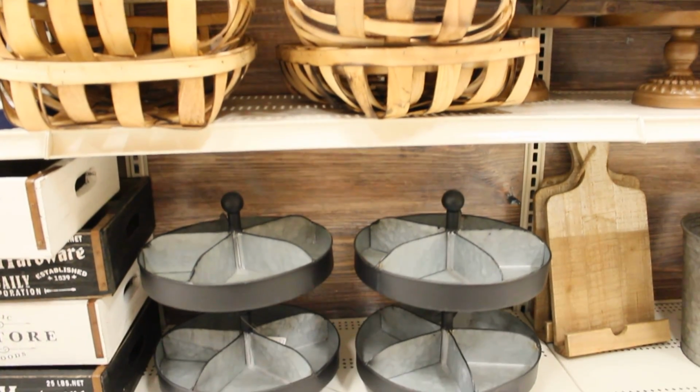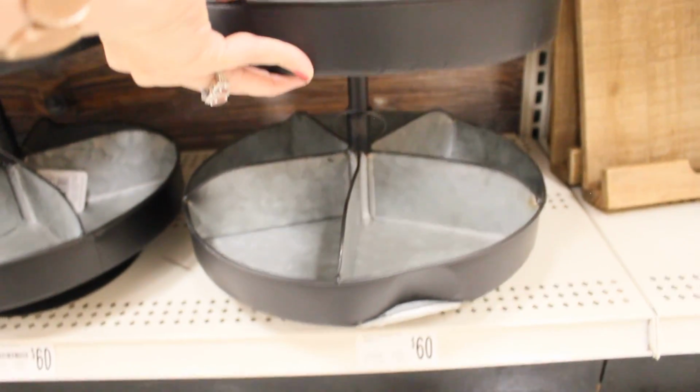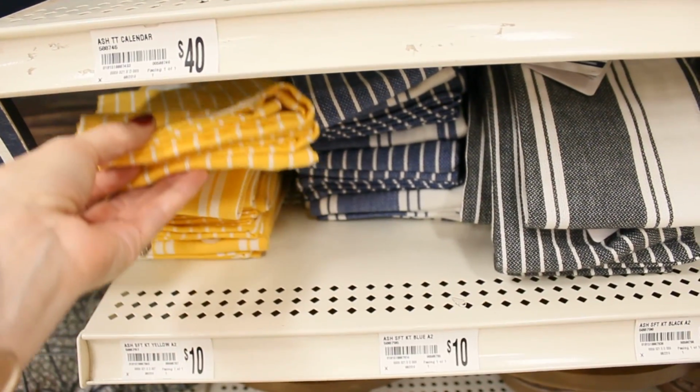So I did fall in love with this 2-tiered tray. It was a heavy duty metal tray, but I did not fall in love with the price on it. They had $60 on it. I felt like that was really expensive, so I'm gonna try to hunt around. I want to do a coffee bar for my fall decor in my kitchen this year.